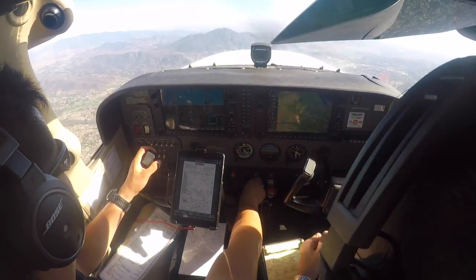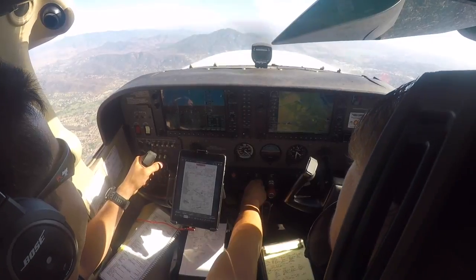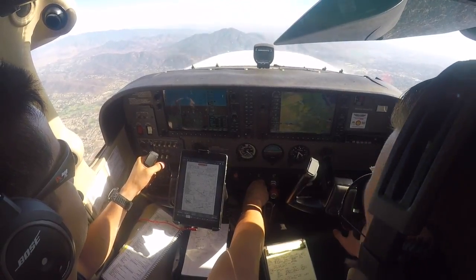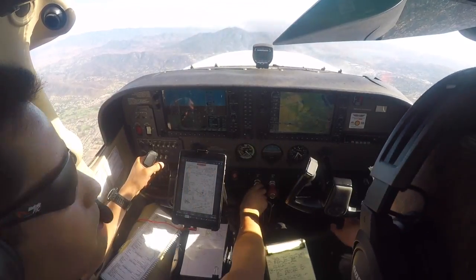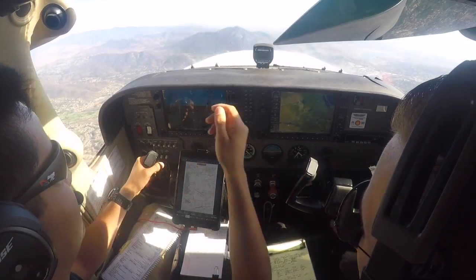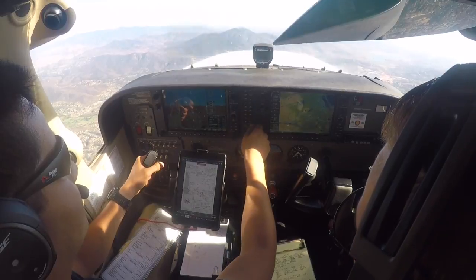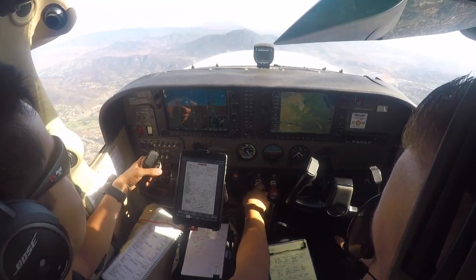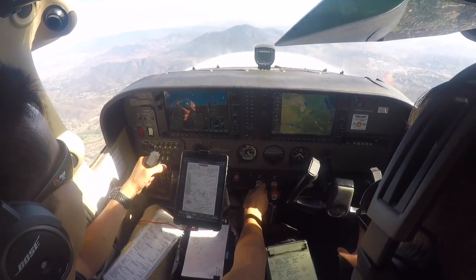SoCal departure, Cessna 619 or 59 has Juliet, Montgomery. Cessna 959, thanks. Did you get the altimeter? That was 2889. You go ahead. It's 2889. 2989. 2989. Yeah, that's what I said, right? I said 2889. Okay. You said you're gonna maintain 3-5? Yes, yes.